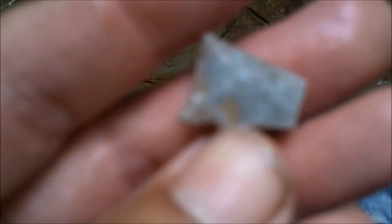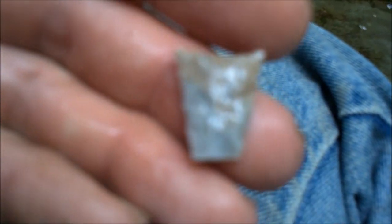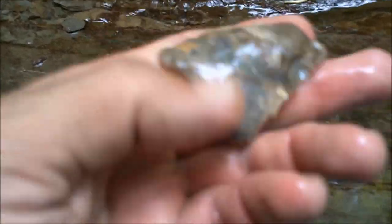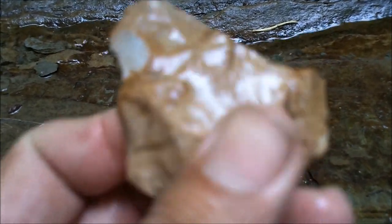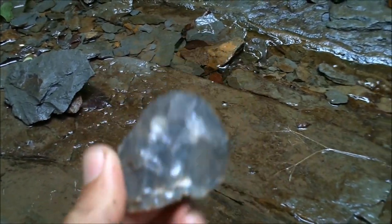Little, I guess a bird point maybe, but super, super thin. Alright. This I'm not real sure of. This right here. This one right here. This here. All right, that's what I got to show off for May 31st here in the creek.